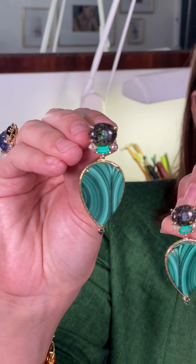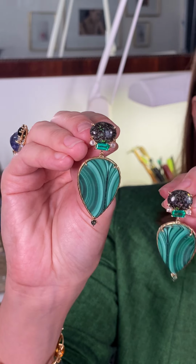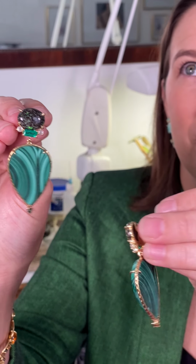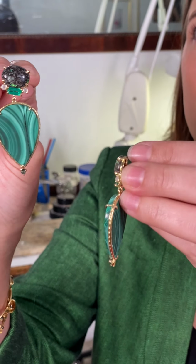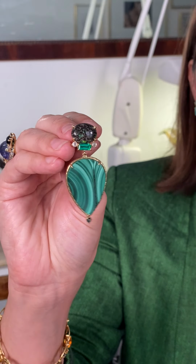Now, if you know anything about me or my jewelry, you know that I love matrix-rich stones. You know that I love to find things that are off the beaten track. And I absolutely adore learning about stones that I've never heard about before.